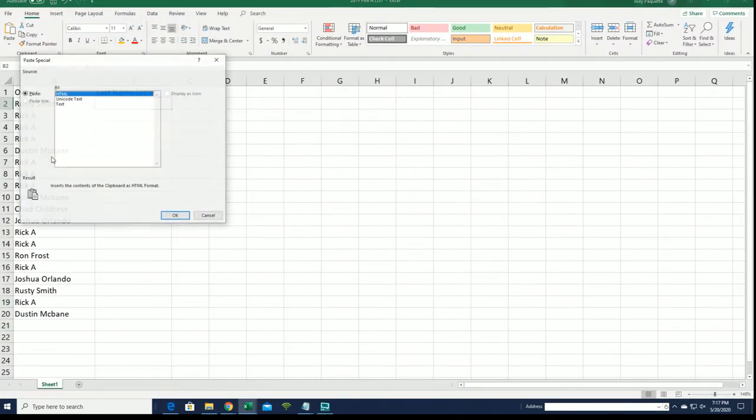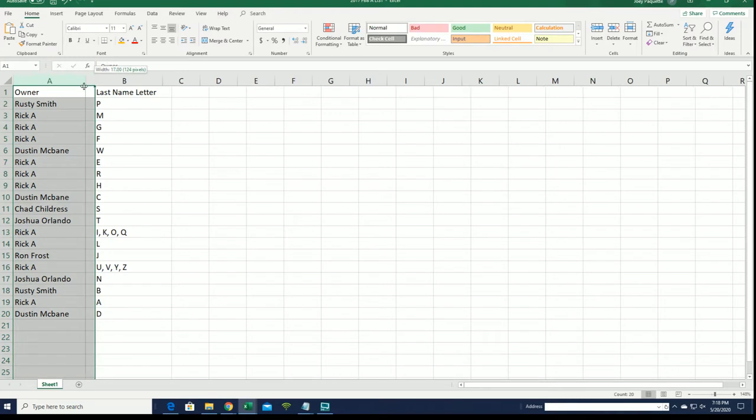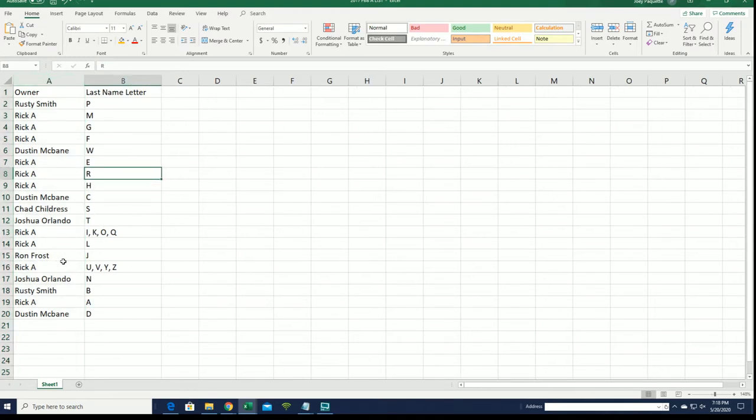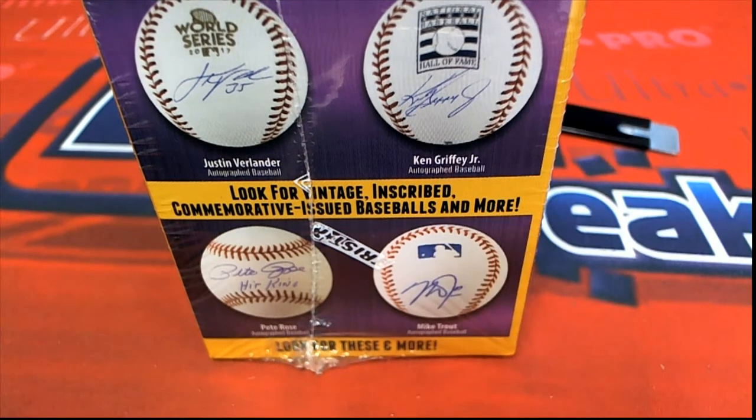TriStar, Hidden Treasures. Good luck with M for Mantle, Rick, and R for Rivera, and G for Gehrig. My gosh, Rick, you got some good ones, man. You got some great letters. T for Trout is owned by Josh.